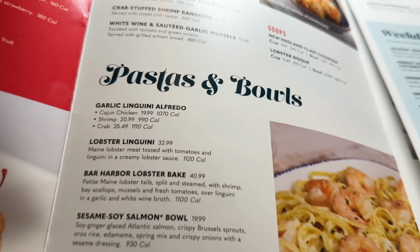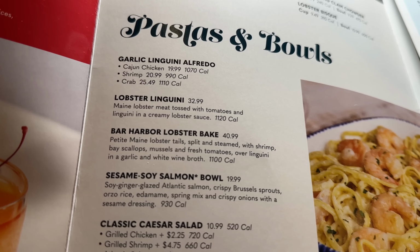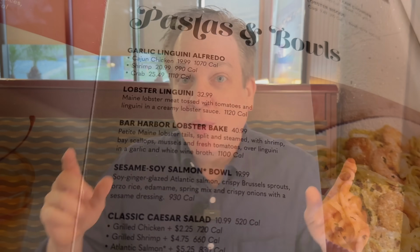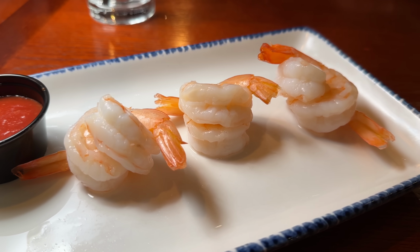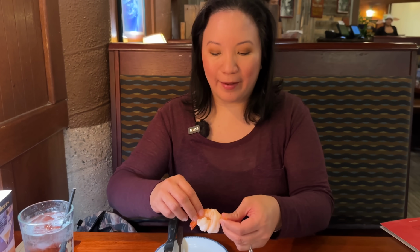We're also gonna be getting the Bar Harbor Lobster Bake, which is a pasta with lobster tails and shrimp and bay scallops and mussels. And we're starting with the shrimp cocktail. It's the signature jumbo shrimp cocktail with cocktail sauce. This is $13.29, and you can see there are six shrimp here for us to share. That's right. Let's try this jumbo shrimp cocktail. I'll take these two to start. We'll try it with some cocktail sauce, of course.